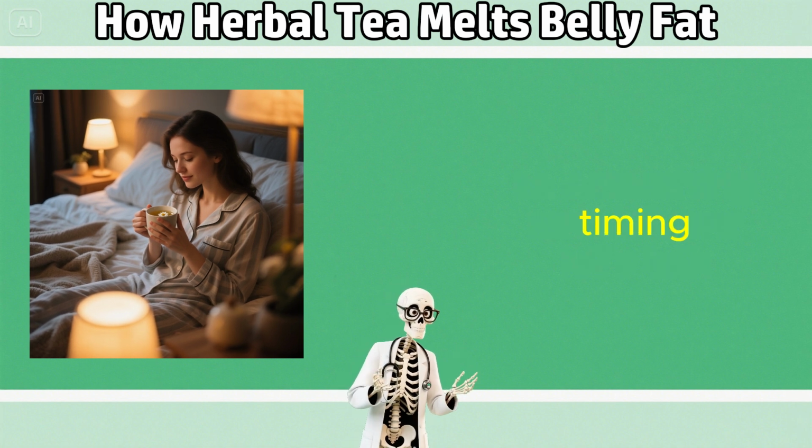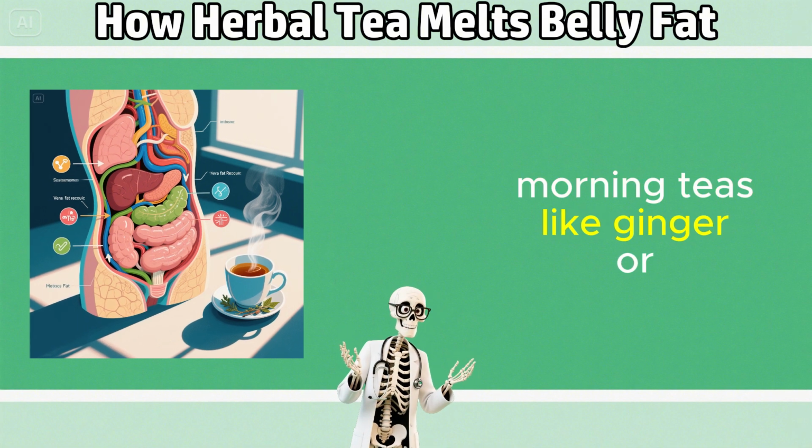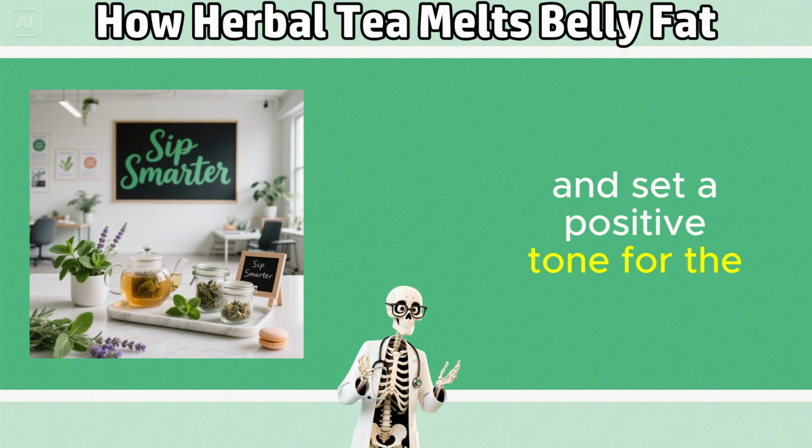Now let's talk timing. When you drink your tea can make a difference. Morning teas like ginger or peppermint can wake up your metabolism and set a positive tone for the day.